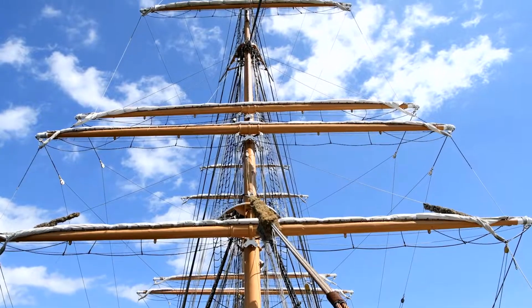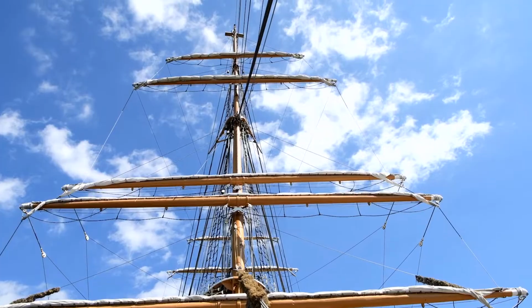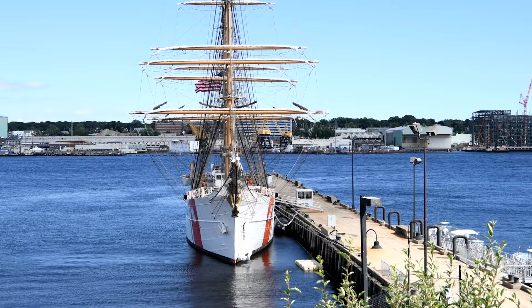And so here we are up on the forecastle of the Coast Guard Cutter Eagle. We are a square-rigged barque, which means we are a 3-masted sailing ship. The foremast is the one that we have here, and is run by various members of our deck department and deck crew. Up here on the bow, we also have our anchoring systems and our bowsprit, which gives us some of our headsails as well.